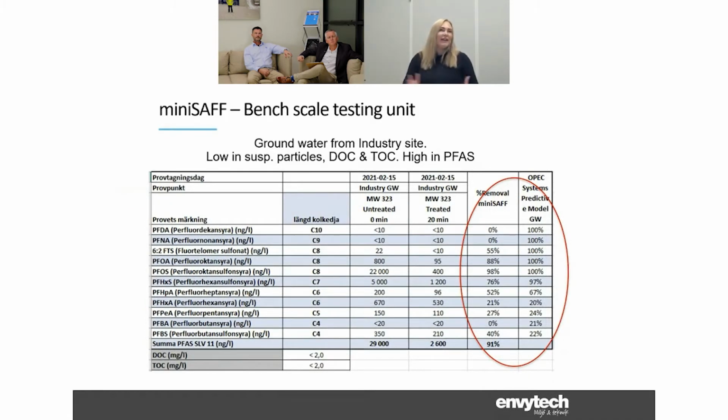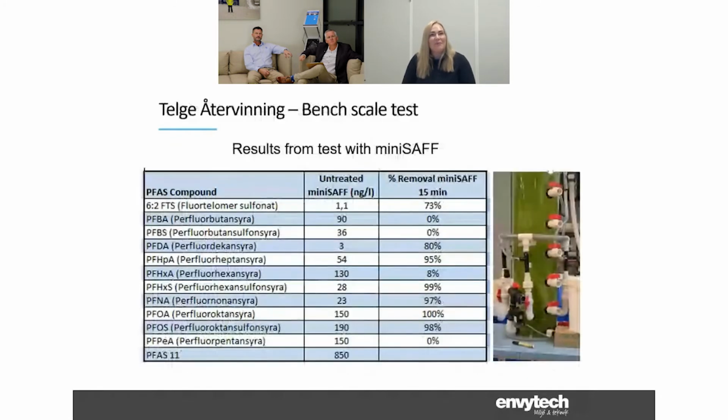The last one, I can't get enough of results, so I just got to chuck them all in. I can't choose. This is for a groundwater. So this is a really clear groundwater, so lower level of DOC and TOC, but a really high level of PFAS compared to the other samples. You can see here as well, the prediction model lines up with the results, and we get a 91% removal. So that was really, really exciting.